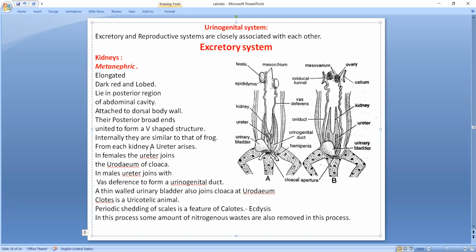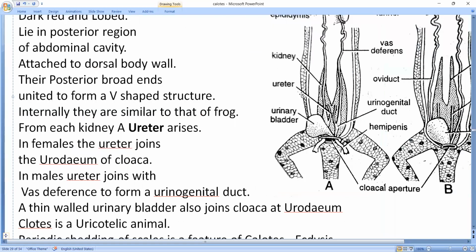Okay. So from each kidney, a ureter arises. The second part of the excretory system is the ureter. In males the ureter joins with the vas deferens to form a urinogenital duct, and the urinogenital duct opens into the cloaca. In females, the ureters open independently into the cloaca.